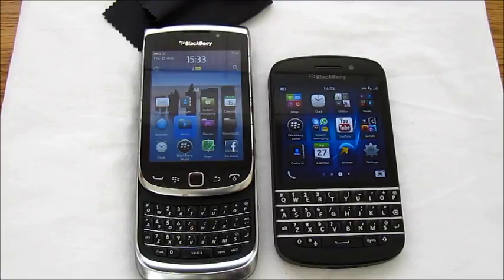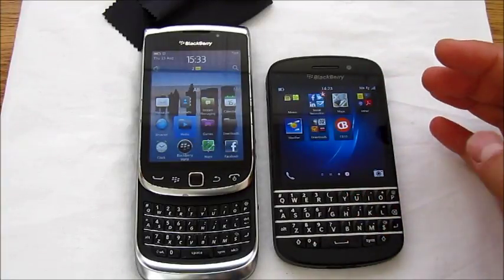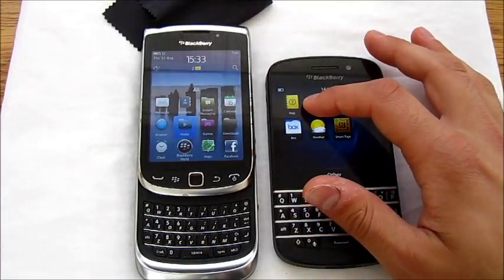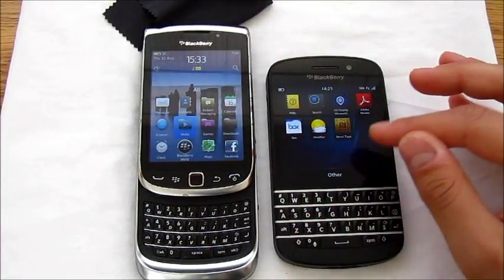But I do appreciate that it is a new operating system. It functions in a very different way. But still, apps like help and search, after a while you don't really need them. I wish there was a way of just getting rid of them to save space, but they're all here.